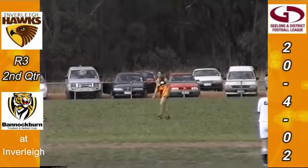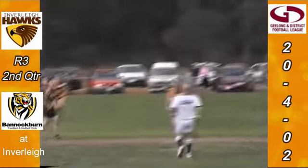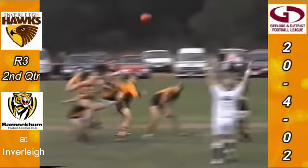Quarter time. Let's try and get the first and the second quarter, and they've done that. So back in the middle, Maloney and Armitage once again. Umpire throws the ball in the air. Armitage up in again early.